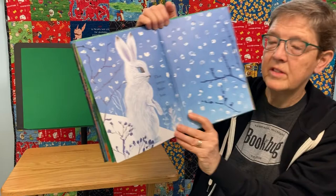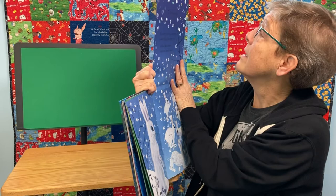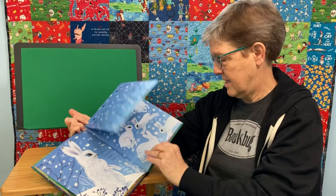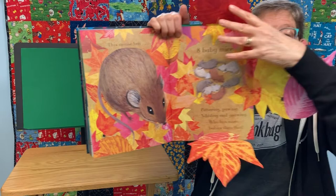Ooh, this Arctic hare. How many babies does he have? Whoa. Seven leverets. I didn't know that was what a baby Arctic hare was called, a leveret. Running and jumping, little legs thumping. Who has more babies than that? Ooh. Oh, this mouse has, look at these beautiful leaves. You open up the leaves. This mouse has eight baby mice.